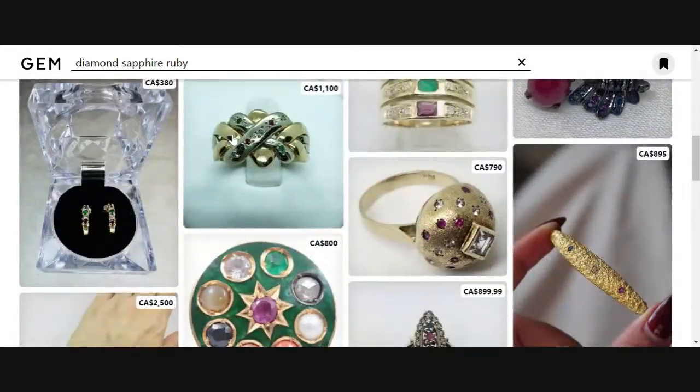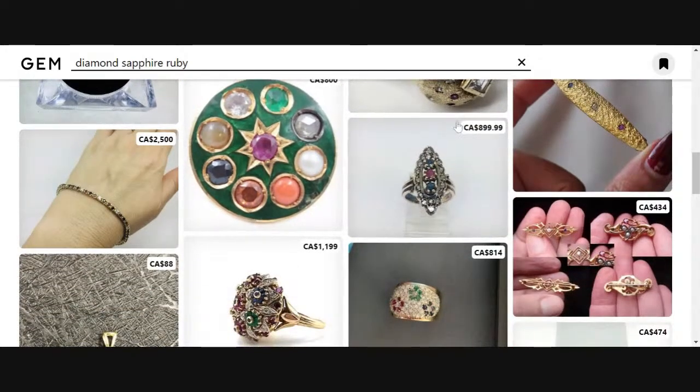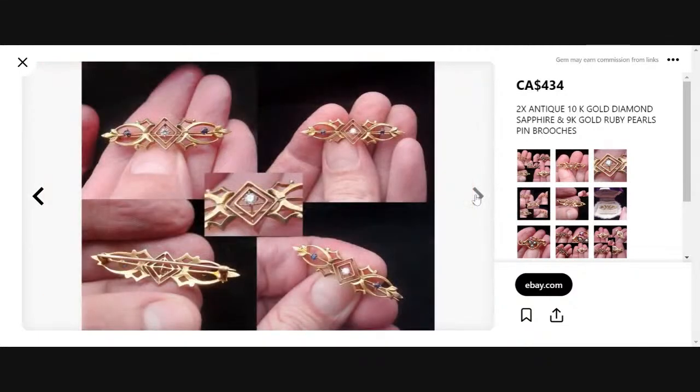So really, those are kind of the indicators, you want to look for things from that time frame, and then also the materials. So here they say you get 2 antique 10 karat gold, diamond, sapphire, and ruby and pearl pins and brooches. So these aren't all combined in the same ones. So from the right time frame, right materials, but not the right combination. I wouldn't personally call these jubilee jewels, although they could have been worn around that point in time.